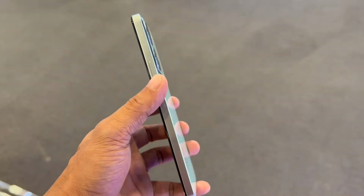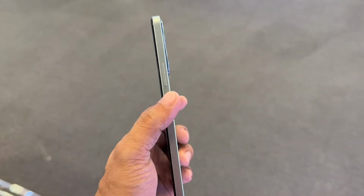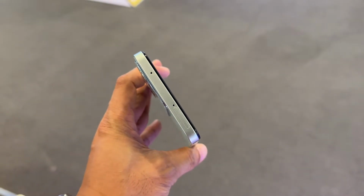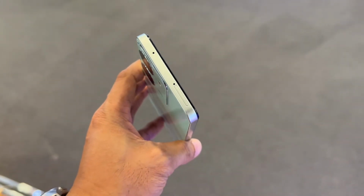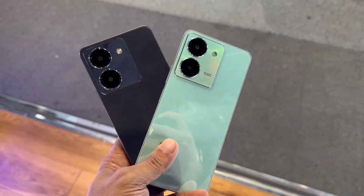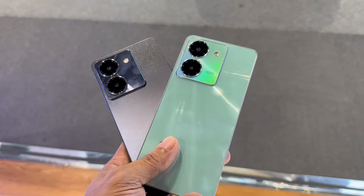There's a power button integrated with a fingerprint scanner along with a volume rocker at the right side, a USB-C port, a speaker grill, microphone and 3.5 headphone jack at the bottom, one microphone for noise cancelling and dual SIM tray here on top, but unfortunately this device is not expandable. The phone comes in two colors, Mystic Black and Crystal Green. The phone is also IP54 rated, which means it can resist dust and water splashes.